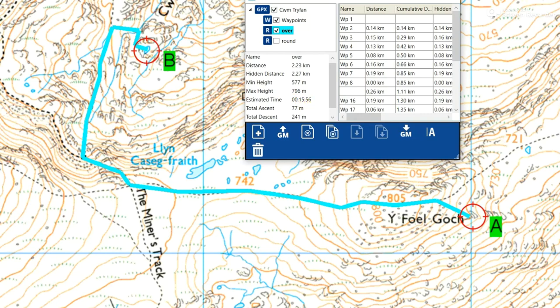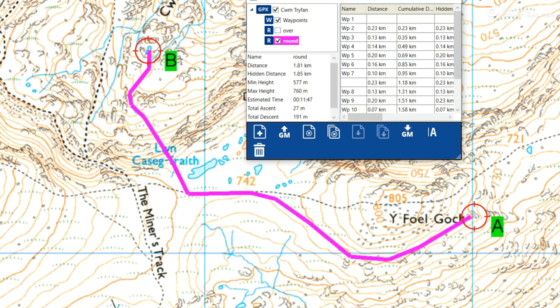What about the shorter route, or the route that avoids going over the summit? Well, there you can see it's only 1.8 kilometres, only a climb of 27 metres, and running at the same pace, and taking into account ascent, then this puts us into about 12 minutes. So you've got choices: slightly longer, slightly more hilly, but the natural inclination, I suppose, is to find a path.